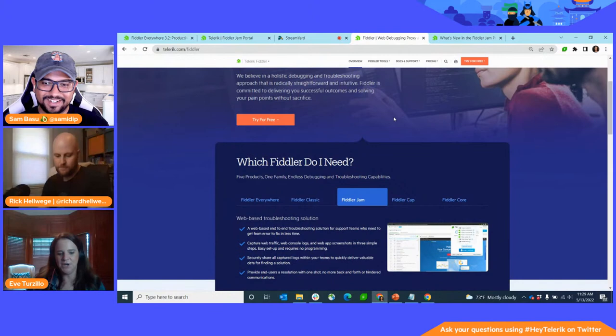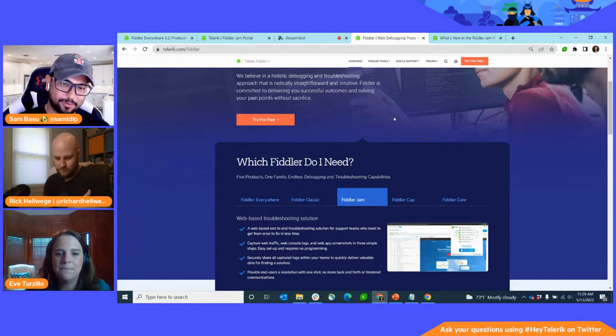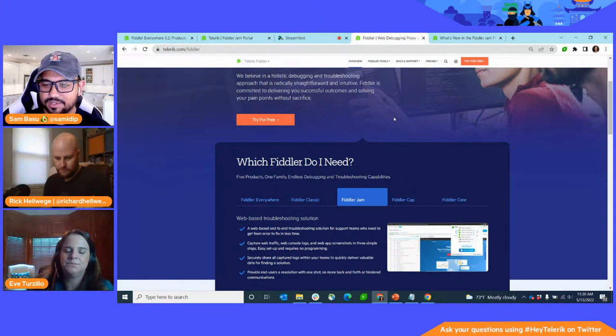So Fiddler Everywhere acts as that man in the middle, right? It acts as a proxy, so it is able to intercept the traffic between the server and the device. That's where that functionality comes in. Yeah, and there is no escaping a network proxy. Everything is going through it. This is why it is so good, certainly for developers, to look into any app that you are not responsible for, but see the traffic go back and forth.